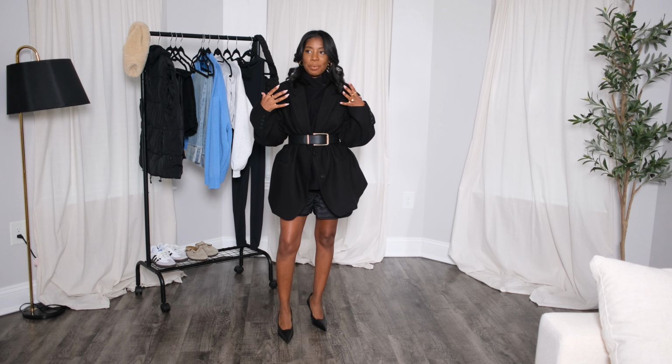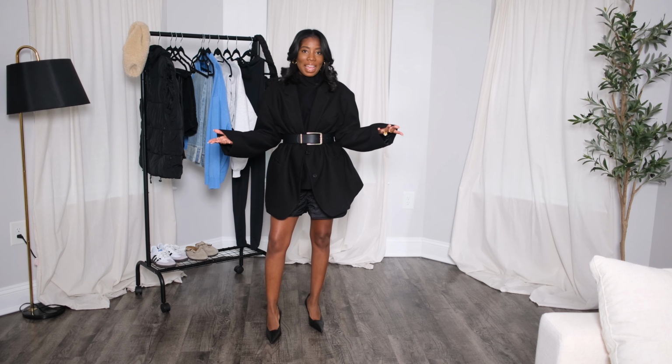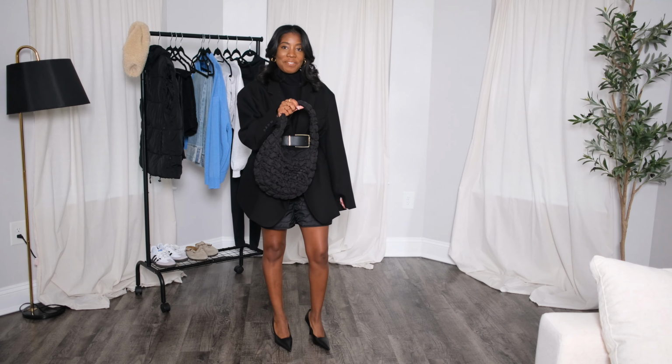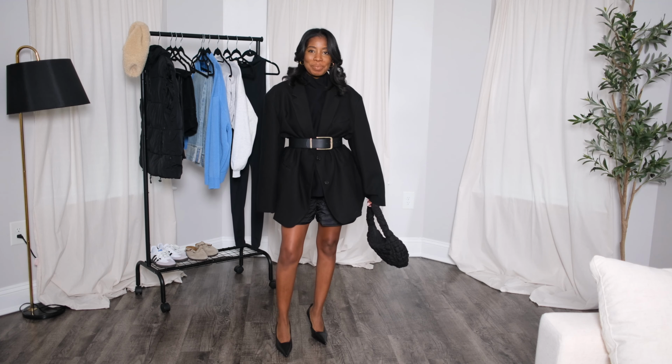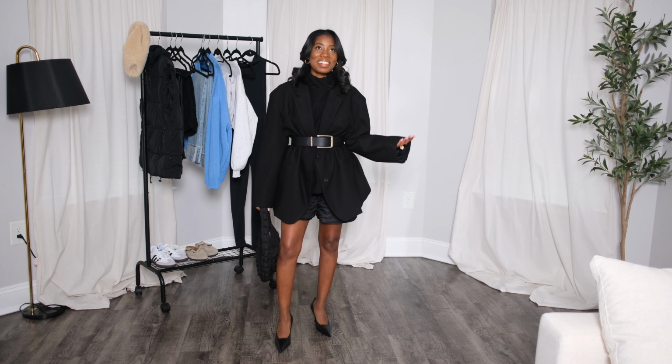I barely wear heels these days. These might be the only ones I actually own that are traditional heels, other than boots that have heels. And there's a reason they're the only ones I have, because they're still really comfortable, but they give you that sleek, put together look. I would throw on my favorite bag with them. What do you guys think? I'm obsessed with these. They're so good.